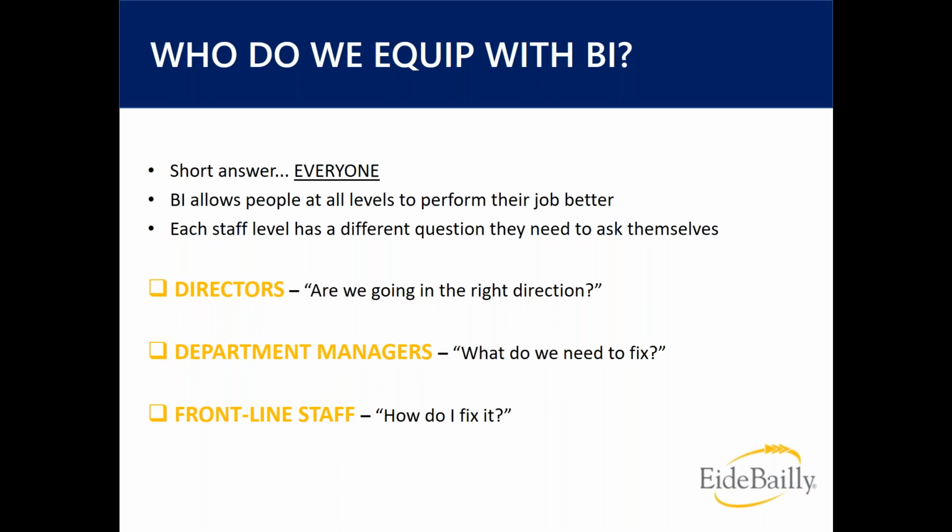When you think about it, everyone in an organization has a different question they need to ask of themselves. And this is really important. This is something I think you can take back and implement right away. So these three levels of people, and this might not be completely representative of your organization, but I think it comes close to hitting the mark. We start off with directors. Directors need to be asking themselves, are we going in the right direction? They're less concerned with the day-to-day operations and more concerned with the overall trend of the business. Department managers need to be asking themselves, what do we need to fix? Whether it's staffing, costs, patient satisfaction, what needs to be addressed, and are we doing so in a timely manner?